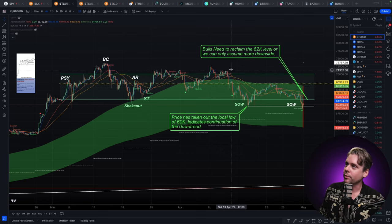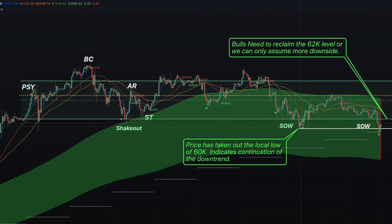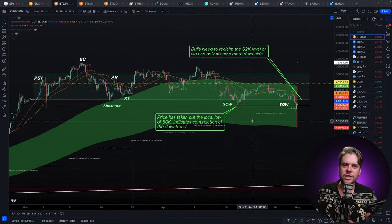Our consolidation range is anywhere between here, between $70,000 and approximately $62,000. On the Alpha Numetrics indicator, all of our moving averages are in bearish alignment. We are at the bottom of the channel, and we just took out this local low here at about 60,000. So it's not a good sign for the bulls. This is showing that the bears definitely have some ability to push this market. And I think it's just a lack of demand.